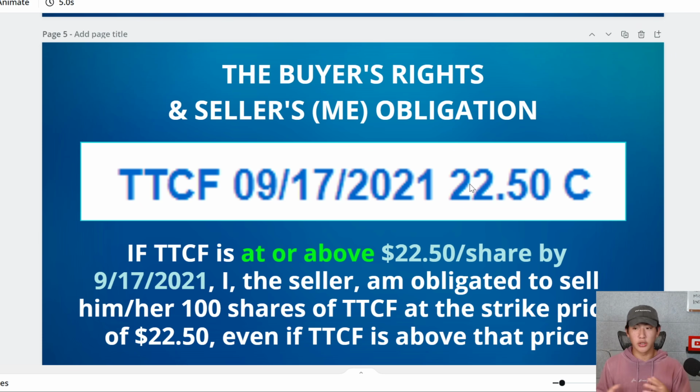Okay, so another way you could put this is, today is September 17th, TTCF is trading at $25 per share. The person who bought this contract can come up to me and basically say, hey, you owe me 100 shares of TTCF at $22.50, our strike price. So even though TTCF is at $25 per share, this contract says I have to sell it to him at $22.50 per share. So the reason it's called a covered call is because I already have the 100 shares of TTCF in my account. I don't have to go buy them and then sell it back to him.